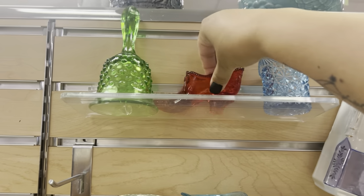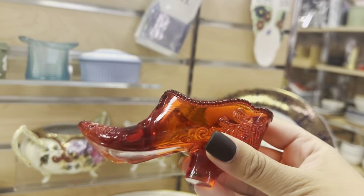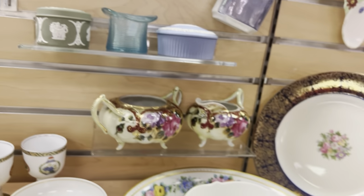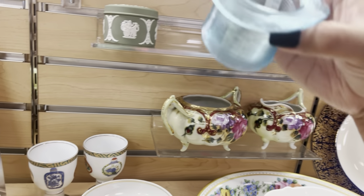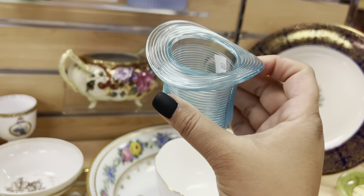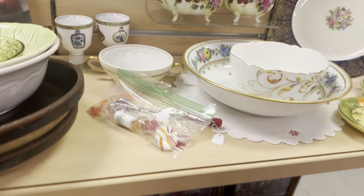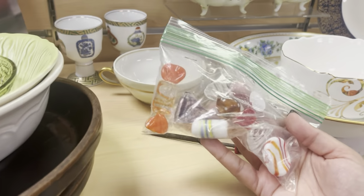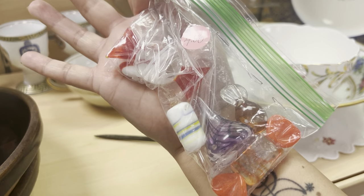This is an Amberina little shoe, but they want $10 for it, so I'm going to pass on that. That's a cool find though. You know, these hats I got for like $1.90 at Salvation Army, so $10. Let's see what else they got. Well, these candies can be kind of valuable. Let's see, $4 for the bag of candy.